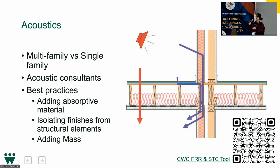But typical best practices would be adding some kind of insulation in the floor cavity. You don't need to fill up the whole thing, but fill it up halfway with insulation. That's pretty good for sound transmission. Isolating finishes from structural elements. So if you can put a rubber mat or something under the flooring, that really helps with the sound transmission from footsteps and stuff like that.